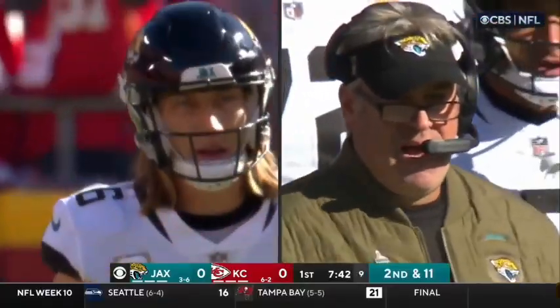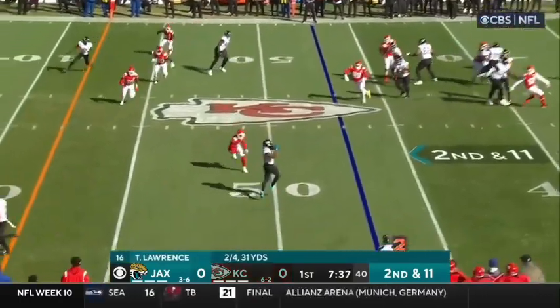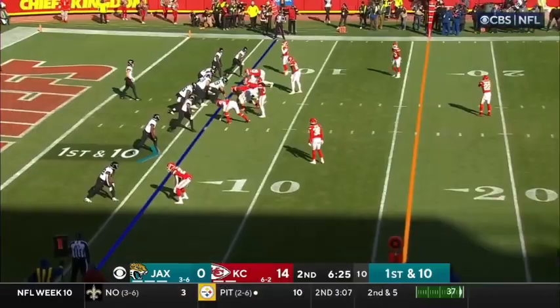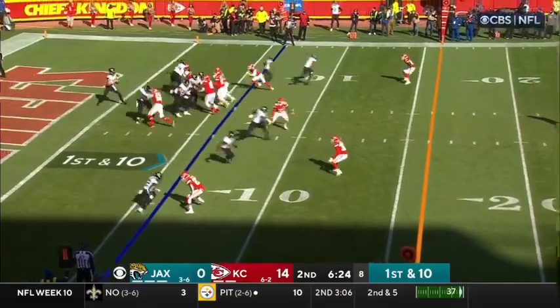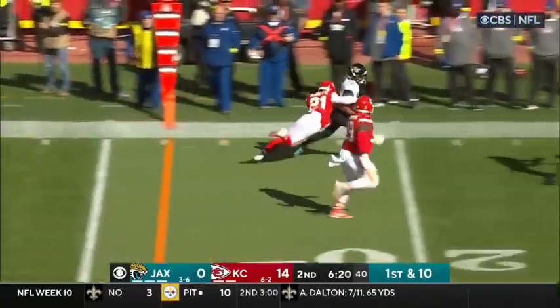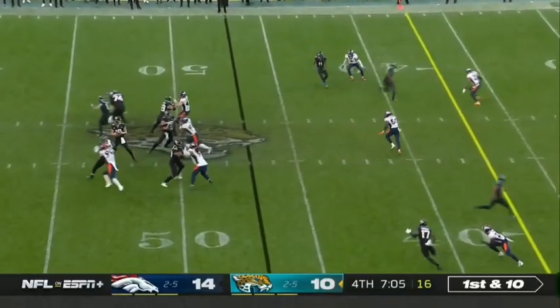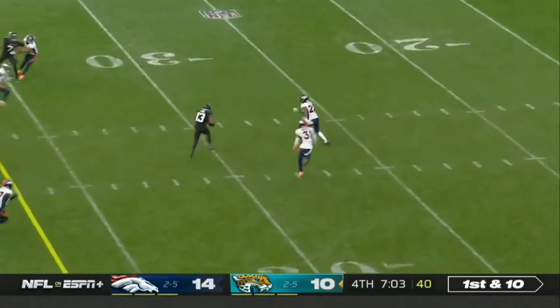Ceiling is really high. Doug Pederson has done an outstanding job. Him and Press Taylor. There's a completion to Kirk. Whether they can keep him. First down, quick pass to Kirk. Sidesteps one defender and able to take off. Look, he is an absolute stud. And Tyson Campbell has grown into a nice player also.